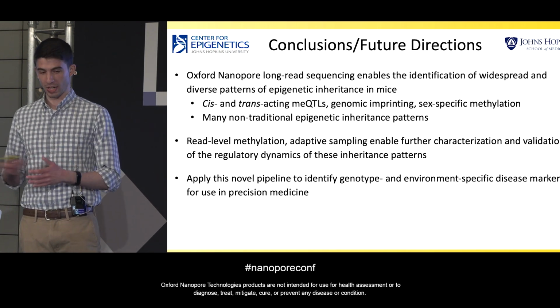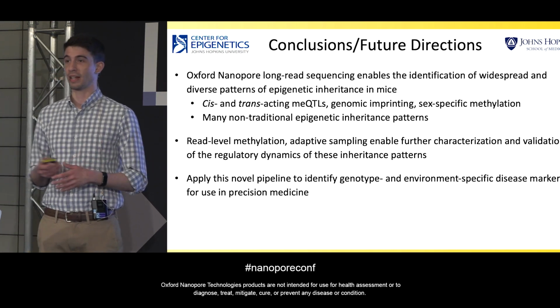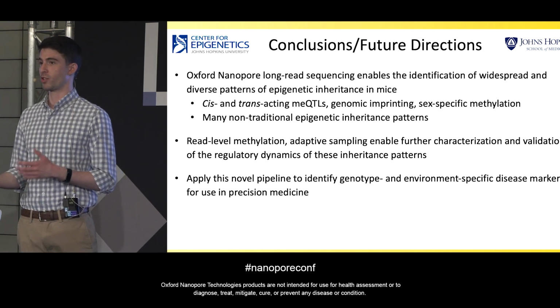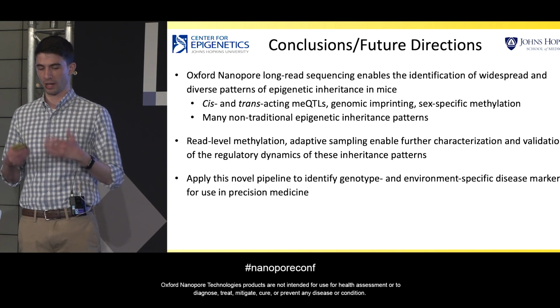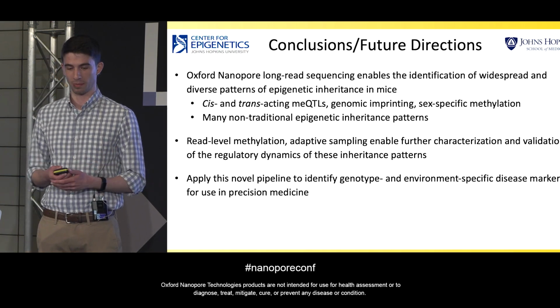So that's all I have for today. I think for the sake of time, I'm just going to speed through this conclusion slide and just say that nanopore sequencing, with its long reads, combined genetic and epigenetic information, as well as the simplicity and versatility of adaptive sampling, has really enabled a analysis of this epigenetic inheritance that was heretofore not possible.